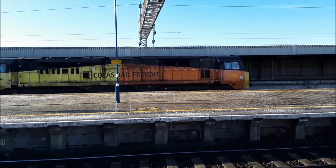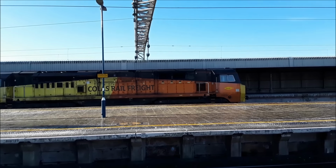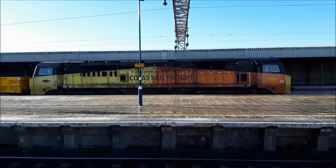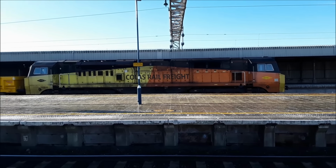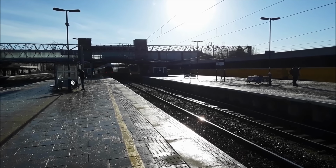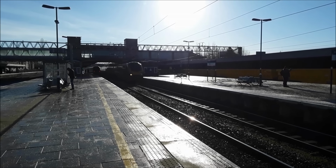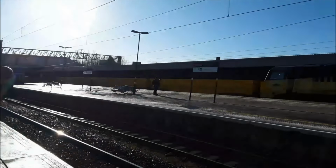Okay, well, I believe 70810 is about to kick into life. Mind you, someone needs to answer the bell. Oh, hello. Here comes the 11:03 CrossCountry service from Plymouth to Manchester Piccadilly. Oh, there we are. Someone's answered the bell. Pretty good. Well done. I'll get the number for the Voyager when she leaves.